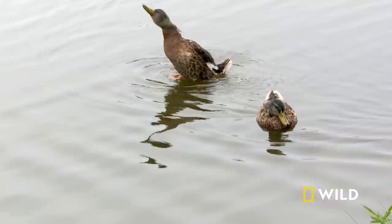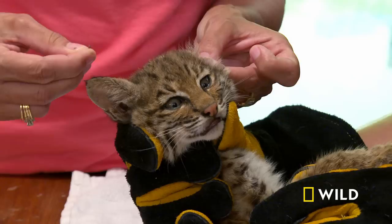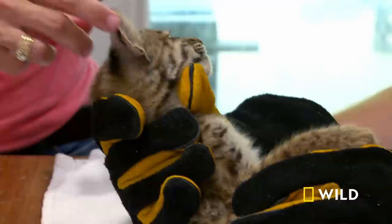Meanwhile, back in Owensboro, the Allen family gets their first good look at the baby bobcat they will raise over the next several months. They got the majority of the ticks off of him. He's so small. He's a lot smaller than I thought he was going to be. Look, he's already getting the black tips on his ears. I'm going to guess he is close to 2 months, at least.